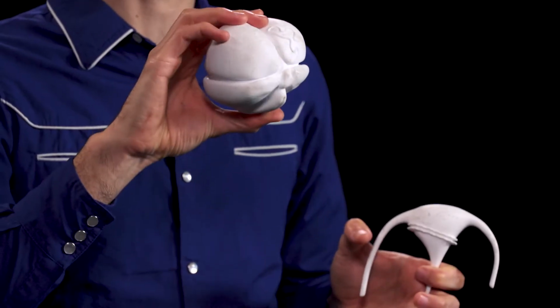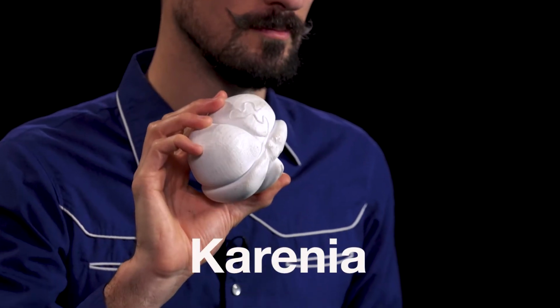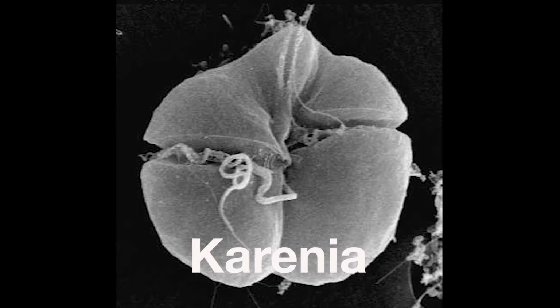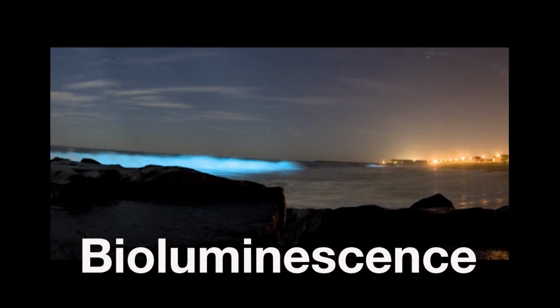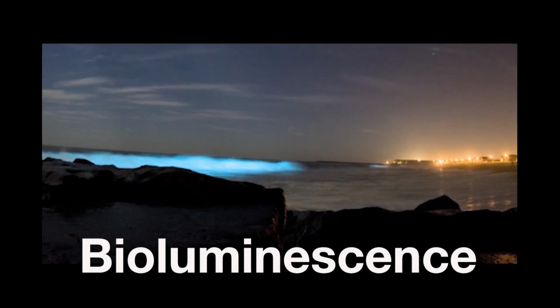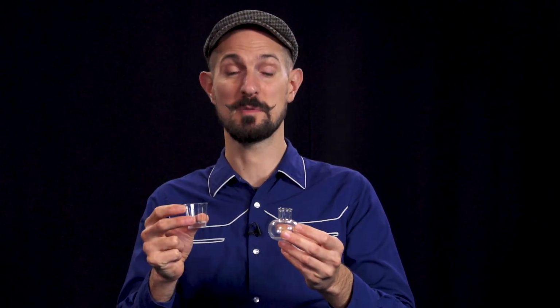But now this one here is called Karenia, and this does something really cool. Karenia is from a little group of phytoplankton that can actually glow. We call this bioluminescence because it's light that's given off by life. I have here in my hands some chemiluminescent chemicals, which work in very much the same way. Now, the idea behind both of these reactions is they produce light without producing any heat. So if we could bring the lights down slightly, I'm going to start off this chemiluminescent reaction.